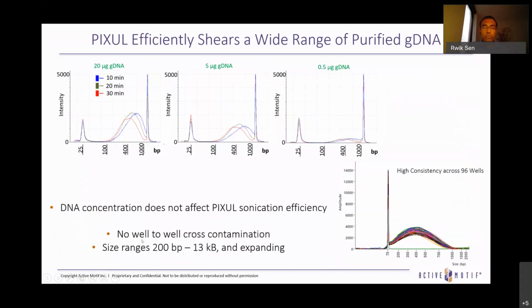A good question we always get is well-to-well cross-contamination. No, we don't have that. We have ruled that out by PCR. PCR is very sensitive, so if there was contamination, you would detect that. Size ranges, we have got 200 base pairs to 13, 14, 15 kb, and we are still expanding on both ends.